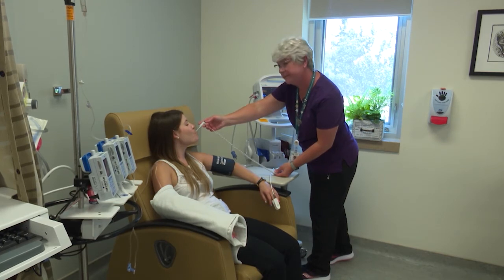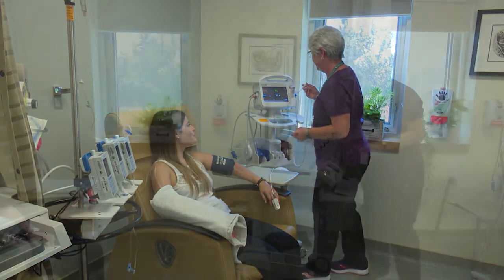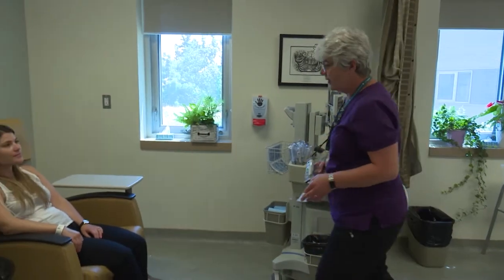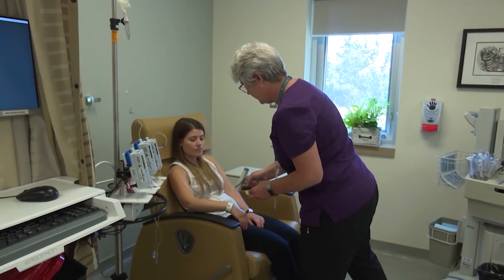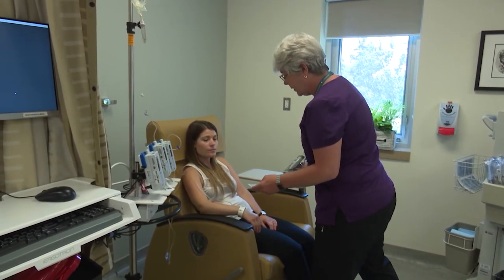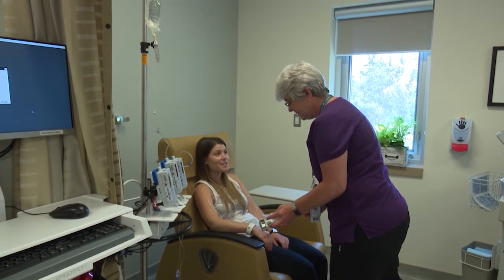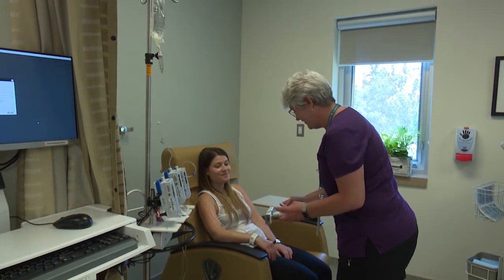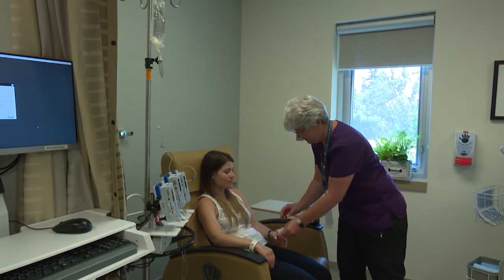One of the ways we ensure your safety is by scanning your barcode on your armband and the medications you receive to ensure you receive the right medication at the right time. Our nurses also perform many double checks when programming the pumps before delivering your treatment. We will ask you many times to repeat your name and date of birth. This is how we make sure we have the right person and you're getting the right treatment.